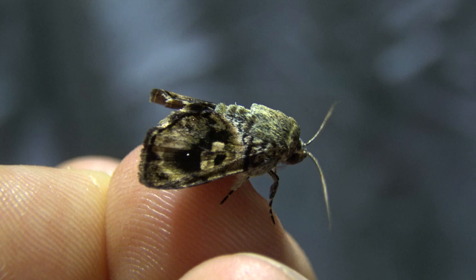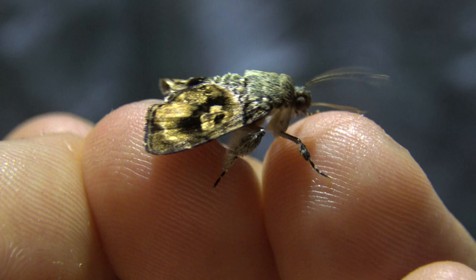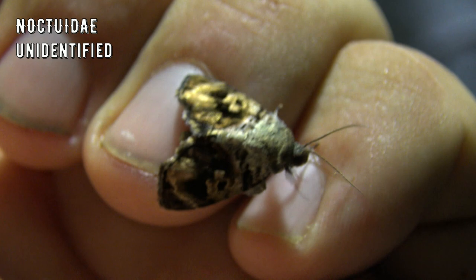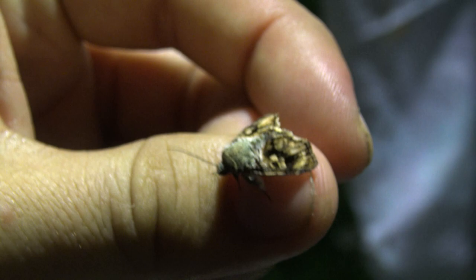So the night is just getting started. And I'm showing you the cool small stuff before the big Saturnids can arrive. This is a very cute one, don't you think? Very nice color. It's awkward to film it in this light, I guess.